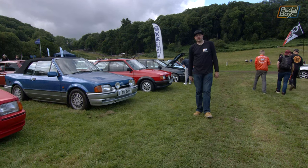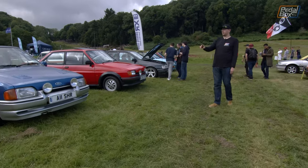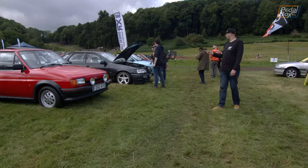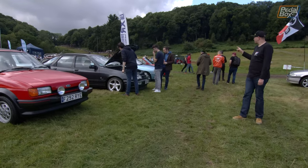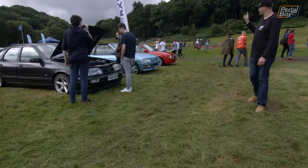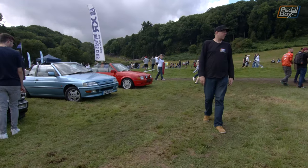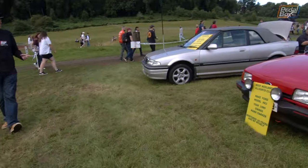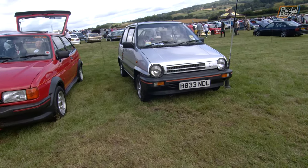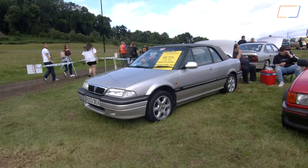So at the top end of this row, we've got the XR Owners Club. So we've got a massive selection of XR3Is, well, two XR3Is, one coupe and one convertible, XR2i, XR4 Sierra, and then another XR3 Mark 4 Escort, I think. Those two are Mark 3s, that's a Mark 4. And then there's another Mark 3 XR3i on the end of the row, that side. And then this is West Midlands All Sorts Club, which I'm guessing probably has all sorts of different cars in, considering there is a Honda, another Ford XR2, and a Rover 216 cab.